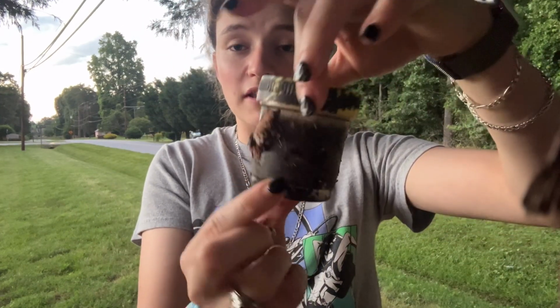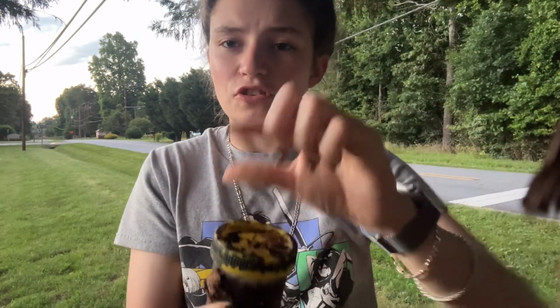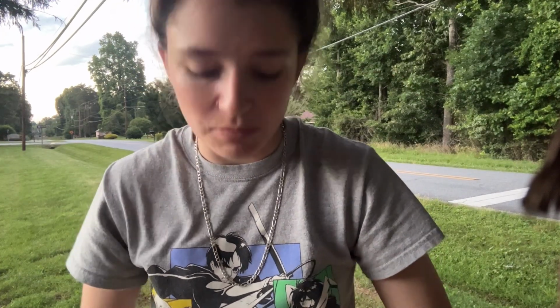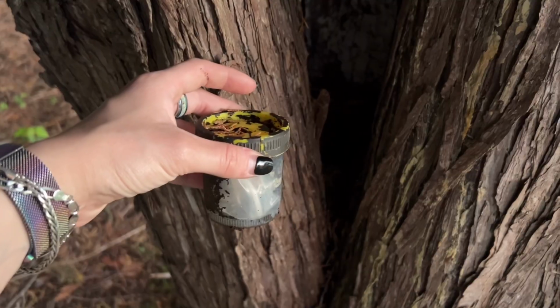Close this up. A lot bigger container this time, which I love. I find so many caches that are just tiny, and it takes the fun out of the treasure hunting aspect of geocaching. But not all geocaches are made equal. So we're gonna put this back where it goes and let somebody else find it.